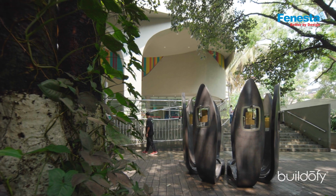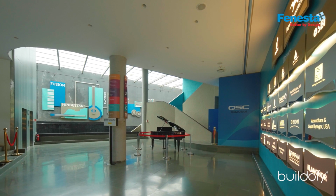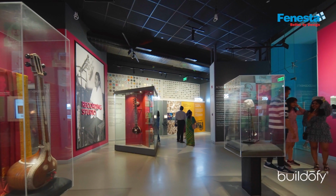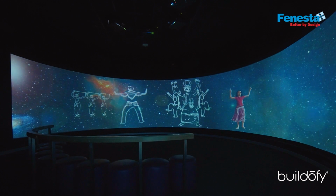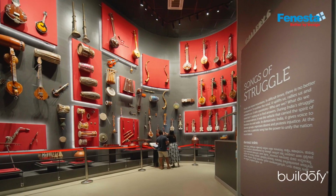We were all very excited to be a part of this competition, to participate. So they had leased out a part of this land, which was part of the Brigade Millennium Enclave. And they were proposing a museum to celebrate and to house Indian music, which was supposed to be an experiential museum and would be first of its kind in India, at least at that point when it started.